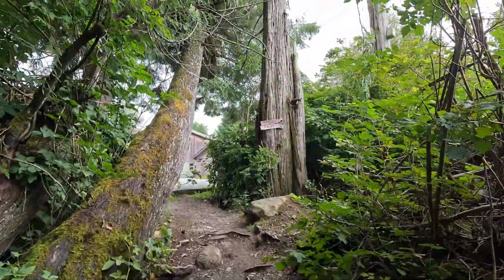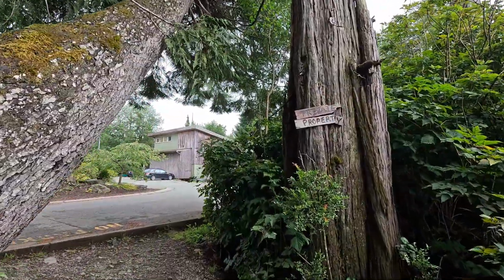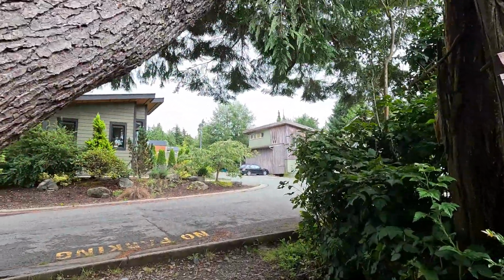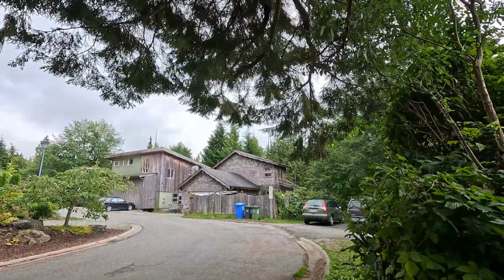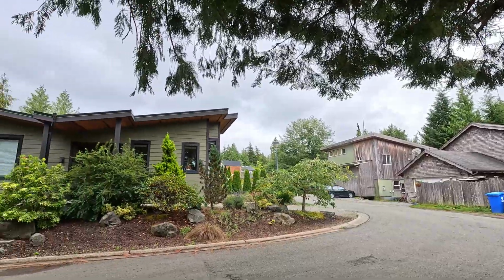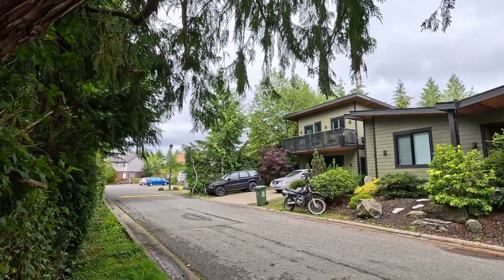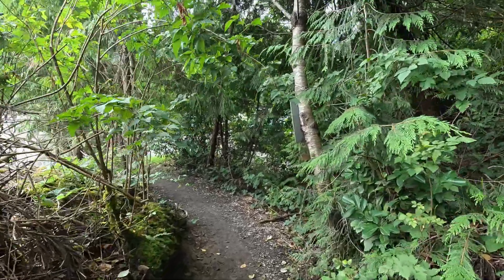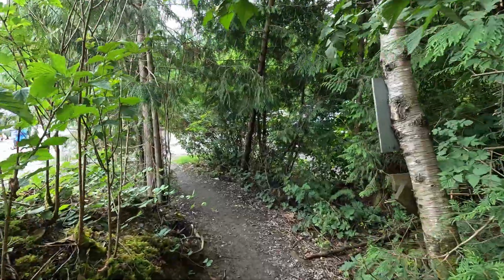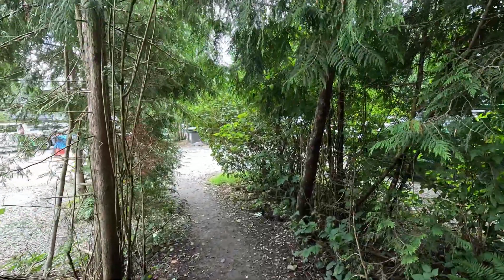How cool is this? Won't go past the private property here. Maybe I will. Cool houses. Well, the trail didn't go very far, but it was fun.